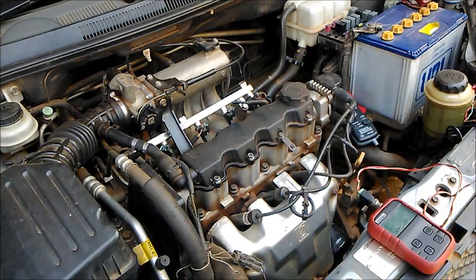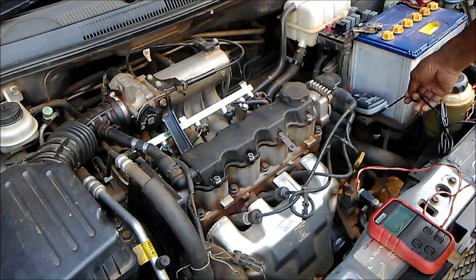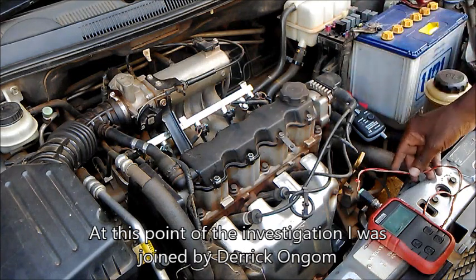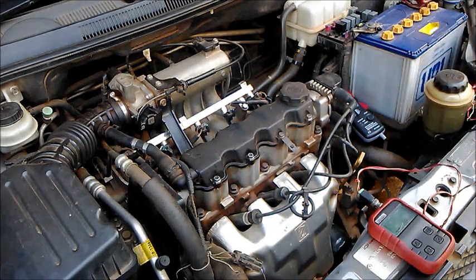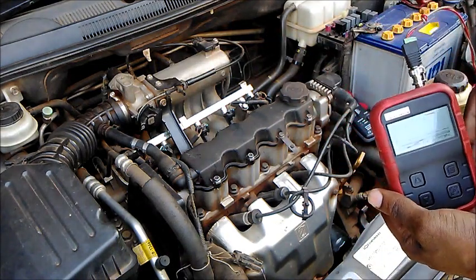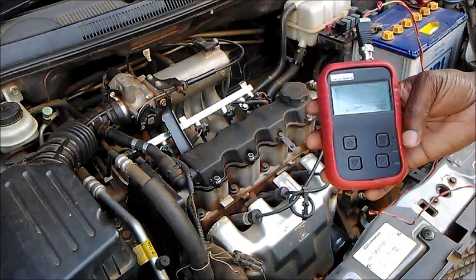Okay, now we are going to check the relative compression on these cylinders. My high amp probe is on the negative battery cable going to the starter. There are two cables in there, and one of them is going to the starter. What we are going to do is crank it for us and we shall see what the ramps are going to be like.